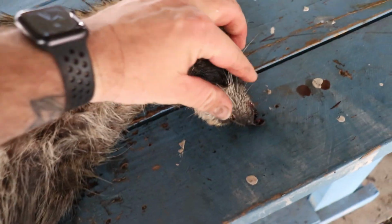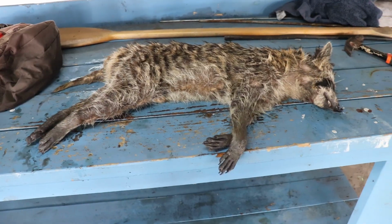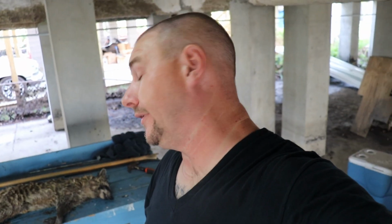But he's a pretty old coon. If you look at his teeth, his canines are worn down. He's got some age on him. He's an old male. I don't know how long raccoons live, but I think he's pretty up there, which means he's probably not going to taste very good because he's old and he's a male. And what I know about animals, it's probably not going to taste that good. But I'm going to keep the meat anyway. We're going to give it a try.